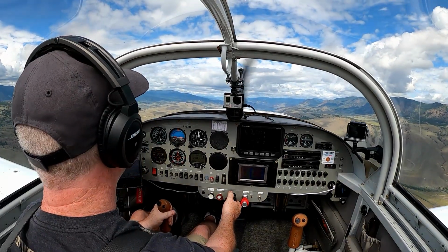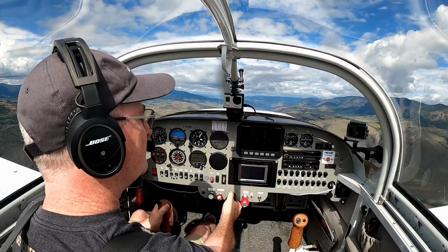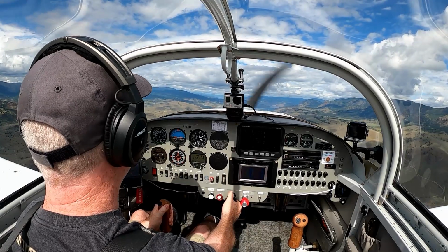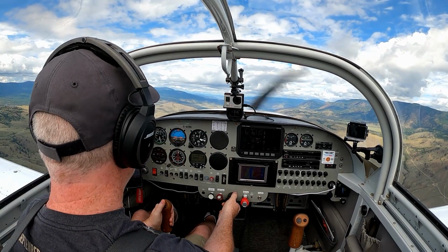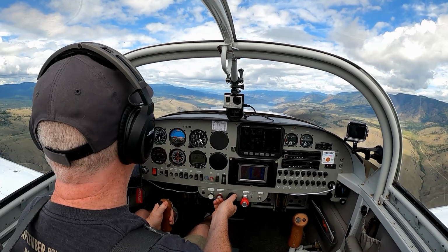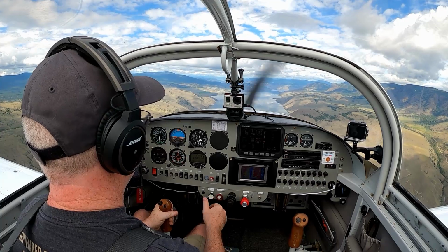Zulu Victor Delta, just a traffic point out for you. Just about 13 miles to the west-northwest now. They'll be over the lake in about 2 minutes with a Cessna 185, transiting the zone to the south, 4,800. Hey, Zulu Victor Delta, check that. I'm going to hold it at 3,500 and they're just going as far as Tobiano and coming back. Roger, thanks.